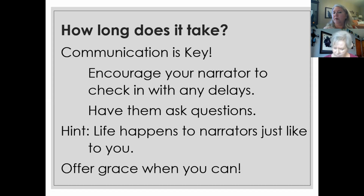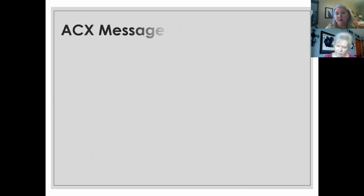Another thing to remember is life happens to them just like it does to you. So if you have a death in the family, I encourage you to give them grace, because there are things that happen, and the golden rule is very applicable to this. You really want to make sure that you're treating them like you'd want to be treated.